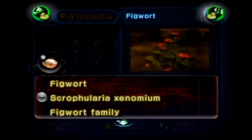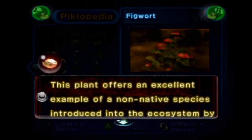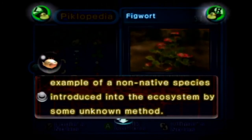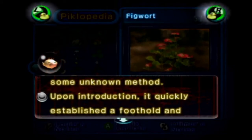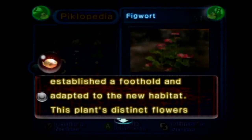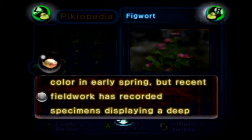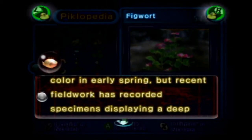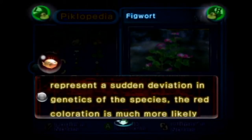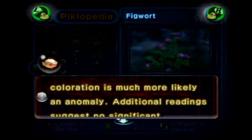Figwort, Scrophularia xenomium, Figwort family. This plant offers an excellent example of a non-native species introduced into the ecosystem by some unknown method. Upon introduction, it quickly established a foothold and adapted to a new habitat. This plant's distinctive flowers usually exhibit a stunning blue color in early spring, but recently fieldwork has recorded specimens displaying a deep red hue. Although this may represent a sudden deviation in genetics of the species, the red coloration is much more likely an anomaly.